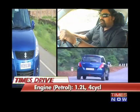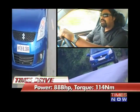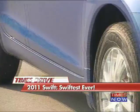Maruti might have changed everything with the Swift. It's an all-new platform, all-new body design, all-new interiors. But the one thing they haven't changed are the engines. The petrol and the diesel both carry forward from the older model. You've got the K-Series petrol engine, which was doing duty with the earlier Swift. Now this one comes with an 88 bhp and 140 Newton meters of torque, which is just about adequate.